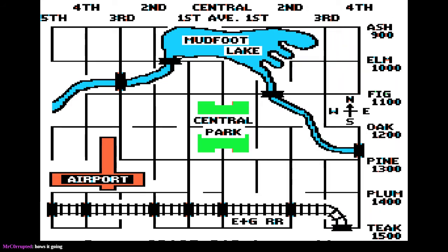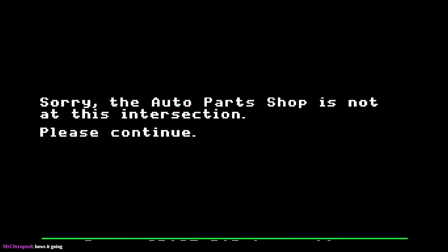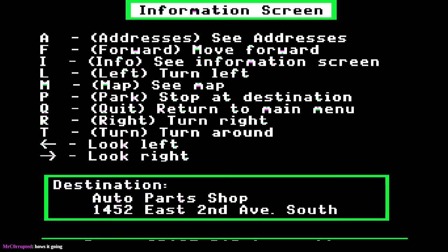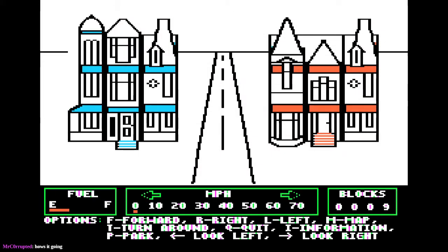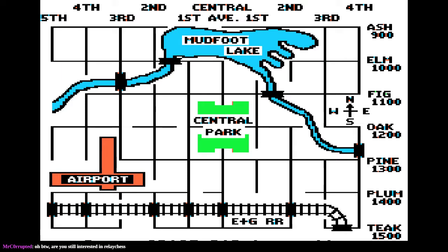I don't see an intersection here. Yeah, no, this is exactly where I want to go. There is no intersection at my destination. So you want to park. And the auto parts shop is not at this intersection. Okay, where is it? It's at 1452 East 2nd Avenue South. 1452 East 2nd South. And am I not at 1452? It's 1452 across the railroad tracks from 1400. Or, yeah, it might be. I am on 2nd Street.